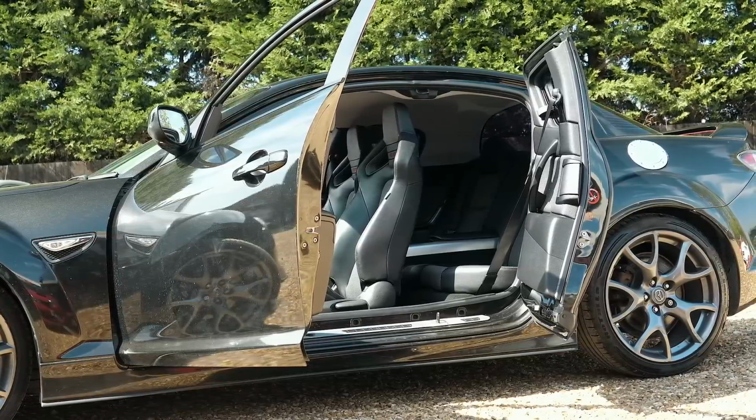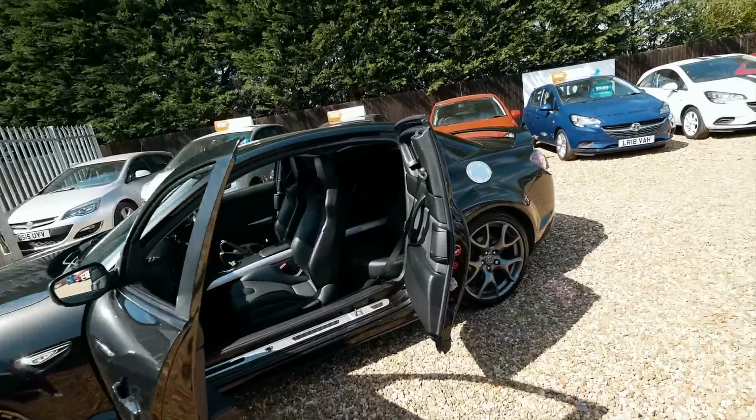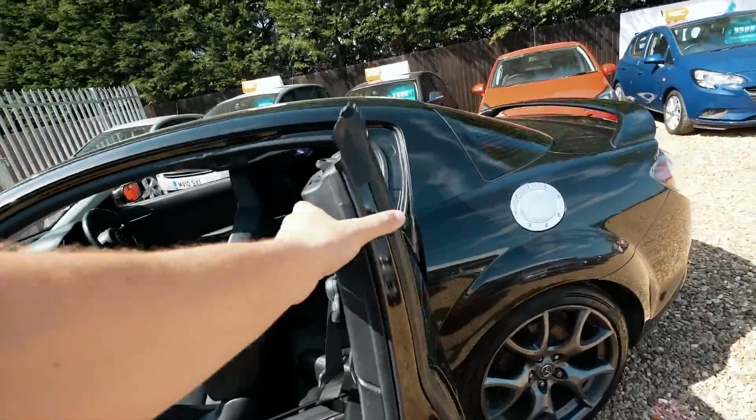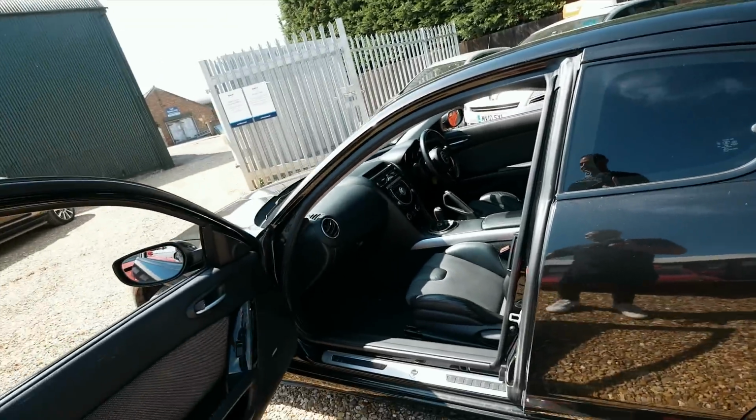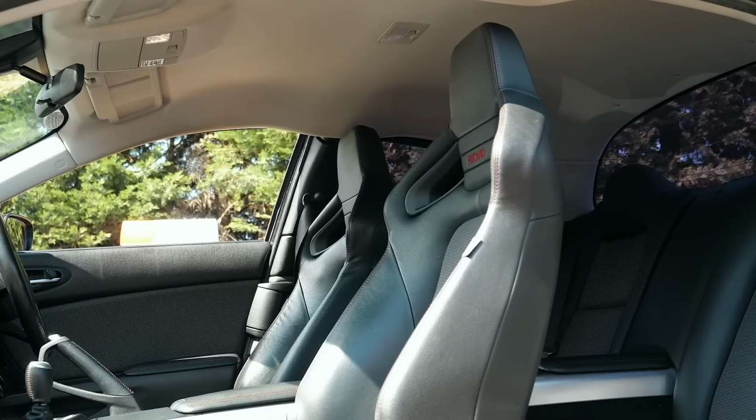And again, for a Japanese manufacturer to put this much effort into a car, it's quite a rare thing. And I think they've done a bloody good job of it. They really pulled it off, and it is different and it is cool. And I don't know, they made them for nearly 10 years, so that's a success surely.